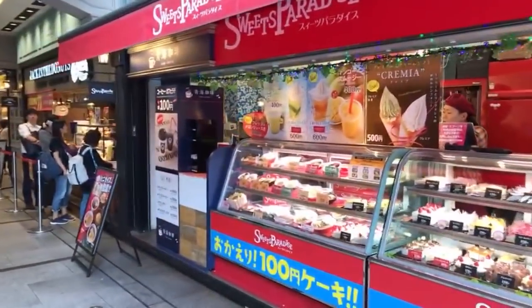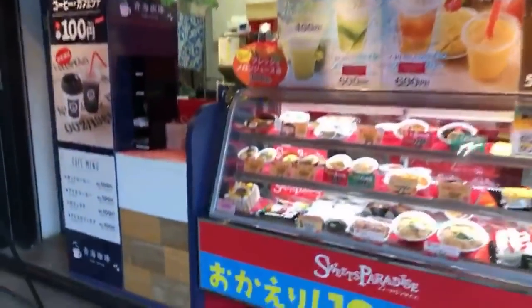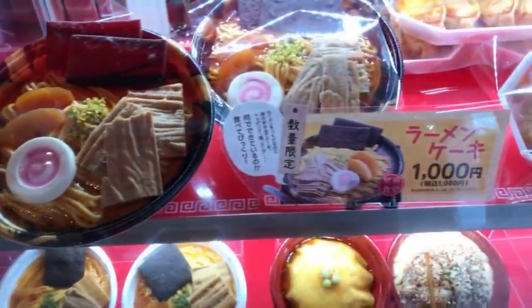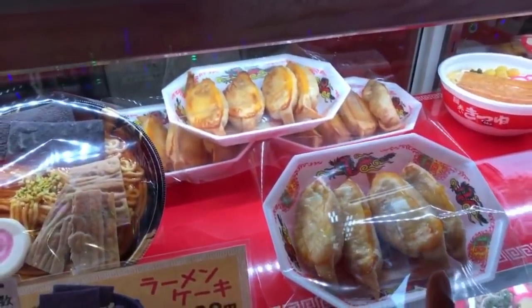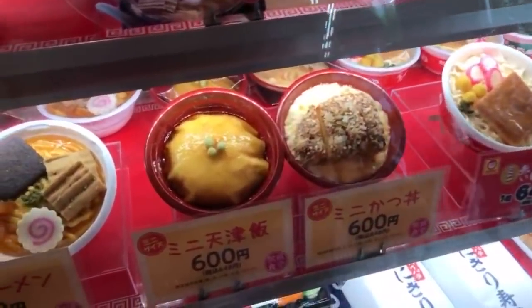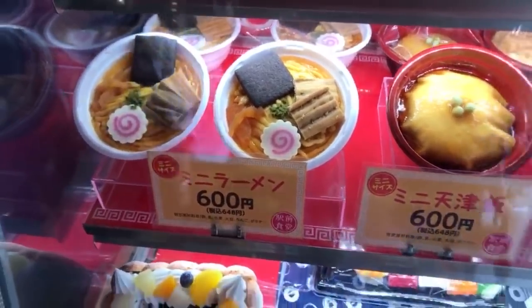I love this street because there's tons of street food here. And if you take a look right here at this place called Sweets Paradise, you can see what Jennifer and I did was this ramen cake. It's 1,000 yen, or about $9. And they also have apple pie gyoza, which is pretty cool looking. They also have soba udon, which looks like the instant noodle stuff, but this is all cake, believe it or not. They have a mini ramen there, mini ramen for 600 yen, or about $5.50.